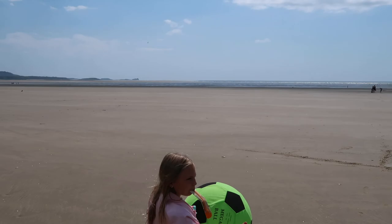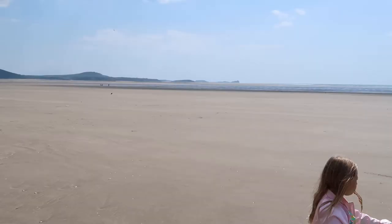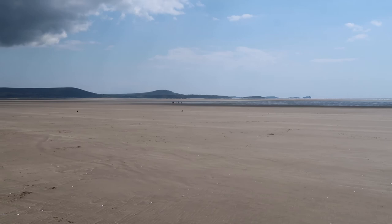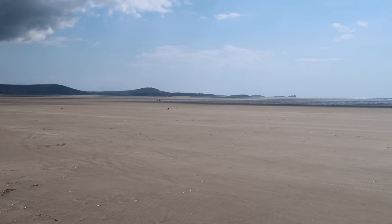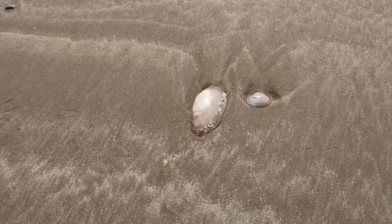How far can we zoom in? Look at that. You could probably walk all the way over to that other coastline over there, which is just across the bay. And also the shells are massive. If you're a shell collector, look at these.